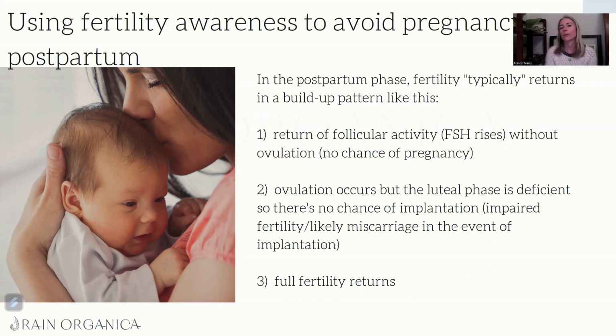Once you've given birth, your fertility typically, and I say typically here because yes, there are several studies that show this is how fertility returns. It doesn't mean that you're going to follow this exact pattern and you're not going to skip steps or something. Typically, this is what it looks like.